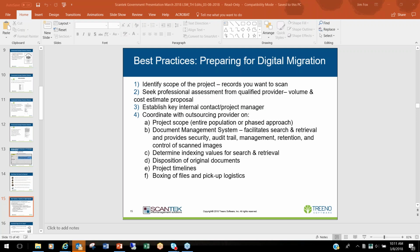This is key because if they're not indexed properly, regardless of being scanned, it's not very helpful. And then also, how do you want to dispose of the documents once they're scanned and validated? With the new policies upcoming, that could ultimately be destroyed, which could be a good, nice consideration if you want to free up space. And then project timelines and other details like boxing up files and logistics of pickup and delivery, which are all key components.